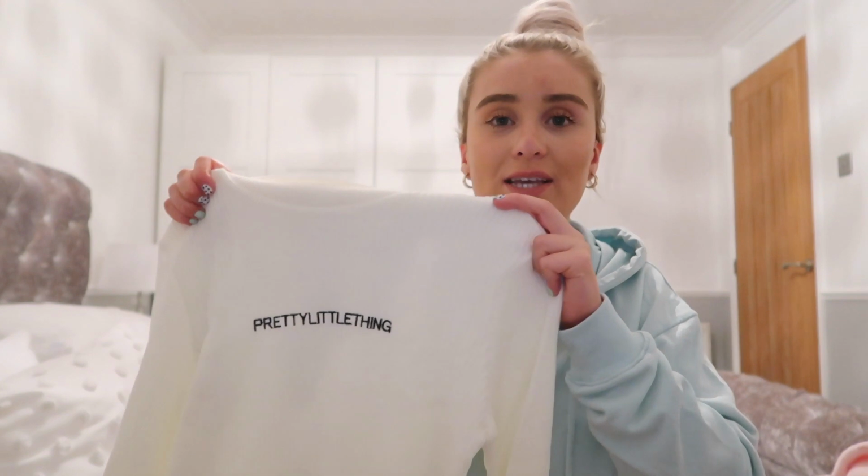Okay, so the next thing that I bought, I've seen a few people wear these on Instagram actually, was this cream, is it called a polar neck? Is that what it's called?